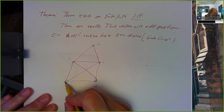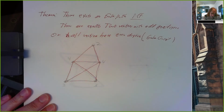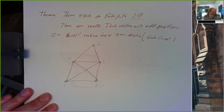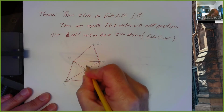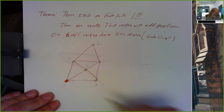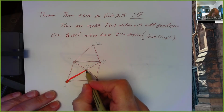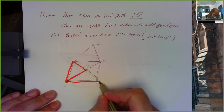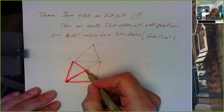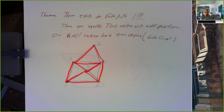And we could do that. Maybe we could start here, and you can just kind of go like that. And if you put a vertex in the middle, that's got degree 4 also. We can still find an Euler path through that. So as long as you start at one of the odd degrees, you can just kind of follow whatever you can. Like that. There you go.